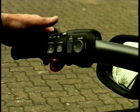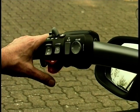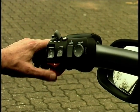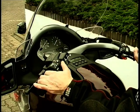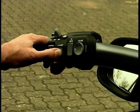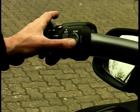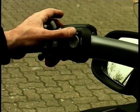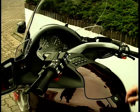Over here on the left bar you've got your cruise control here. BMW's lovely little indicators here, which I won't say anything too bad about them. You do get used to them, but I do find them confusing first off. Here you've got the switch for the old screen, no troubles there. Mute button there, which is for the radio. Also a volume control there and a channel changer, and that's for the radio and CD player, by the way.